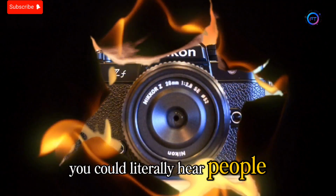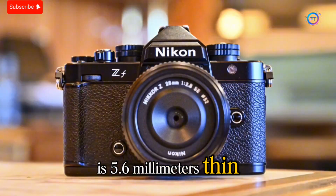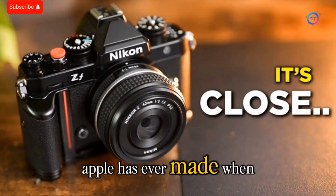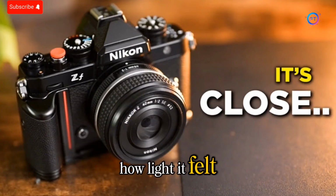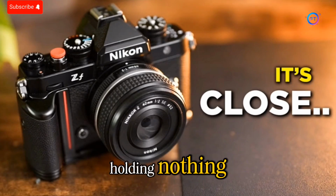You could literally hear people gasping as they announced this. It is 5.6 millimeters thin. That number alone makes it one of the slimmest iPhones Apple has ever made. When I first held it, I was honestly surprised by how light it felt. At just 165 grams, it almost feels like you're holding nothing.